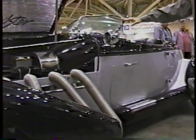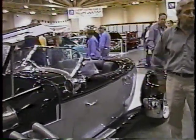If you wanted to buy a part for it, we have a complete, full range of parts in the parts department. Sure. Because it is a new car, and parts are available for it.